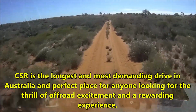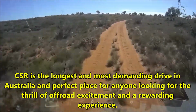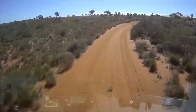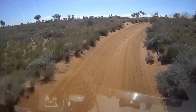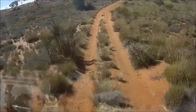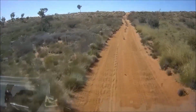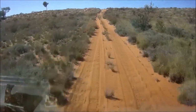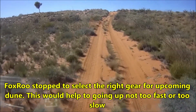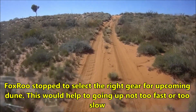CSR is the longest and most demanding drive in Australia and a perfect place for anyone looking for the thrill of off-road excitement and a rewarding experience. Foxroo stopped to select the right gear for the upcoming dune. This would help going up not too fast or too slow.